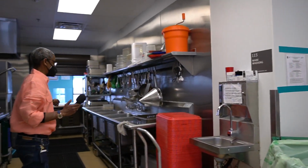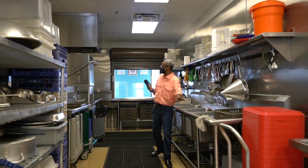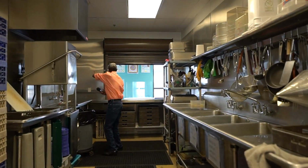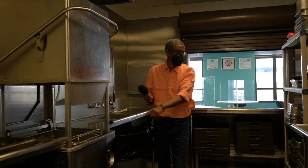this is our dish area. Again, this is the 3-compartment sink where we wash, rinse, and sanitize. We have the dishwasher in here. All the dirty dishes come in here. That's what we use. That's the industrial dishwasher.